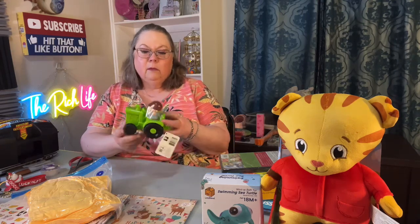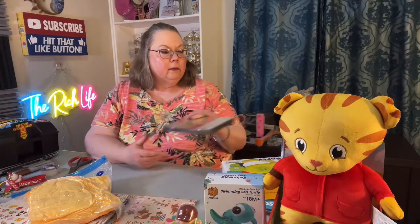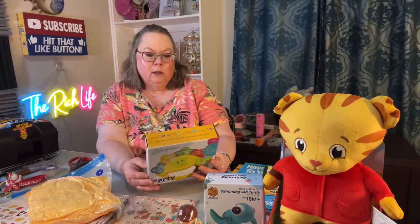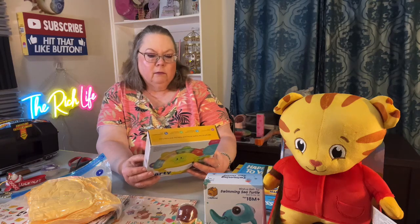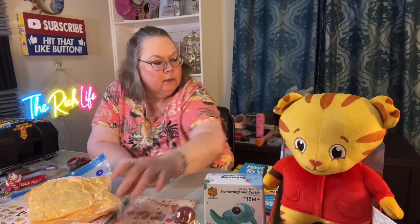Then I got this little Fisher Price Little People. It's a little tractor. Little man. Here we have Daniel Tiger. Daniel tries something new. And then this is some kind of little activity little something. I don't know what it is.